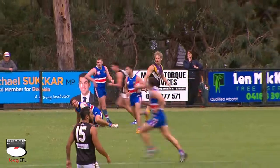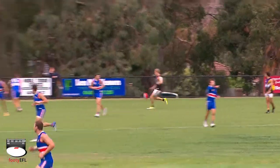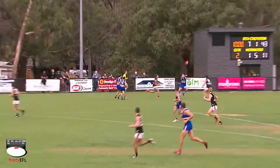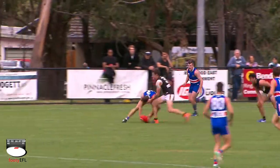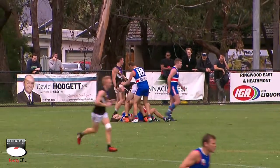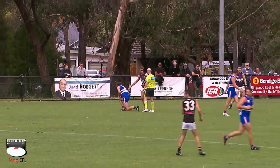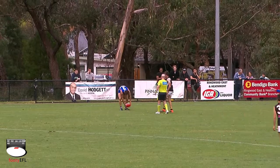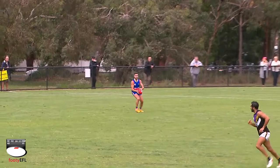Williams, who hasn't been seen for quite some time. He's got the free kick. Lee Williams goes short. Ball spilled off hands. Anderson got a high one from Johnson. He was made to earn it then. The umpire paid the free, and then it was like Johnson thought, well, I've already given it away. I'll really make him earn it now. And maybe just a bit of frustration as well, boiling over. So free kick to Anderson.